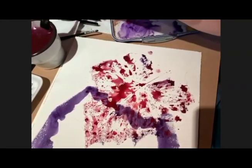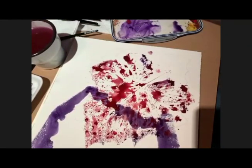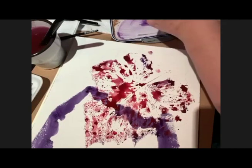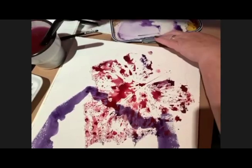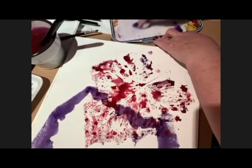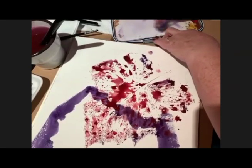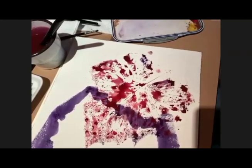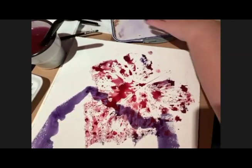Karen? Yes, John. I have a question. Sure. Did you press that leaf before you started to work with it? Did I press it? Make it flat? Yes, I did press it. It was pretty flat, but when I got it home, I put it under some books and did a little pressing. That helps when you're doing this. I'm just going to clean the palette up a little bit because I hate dirty watercolor.